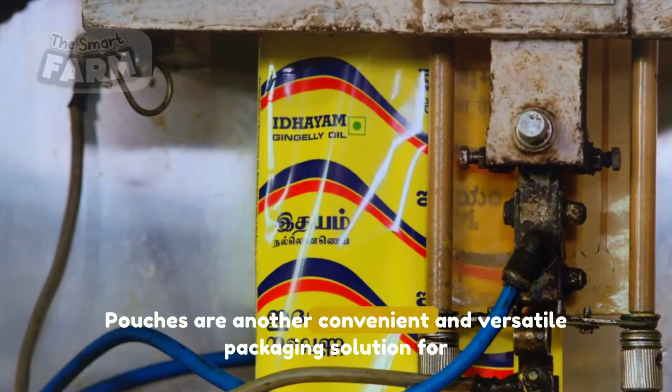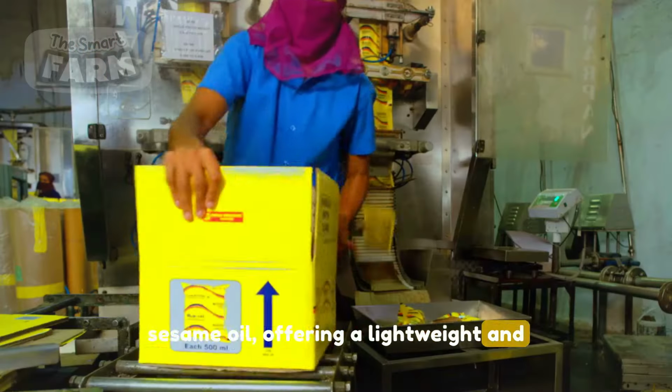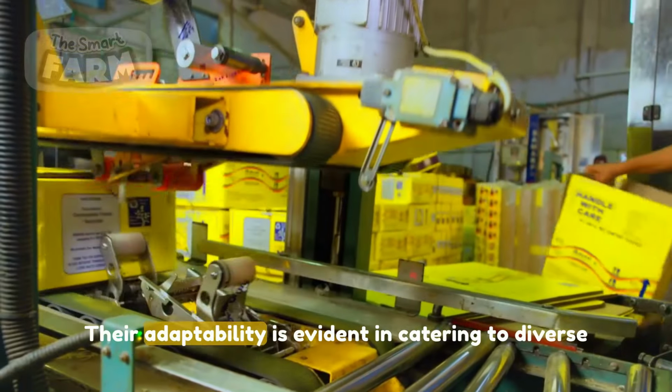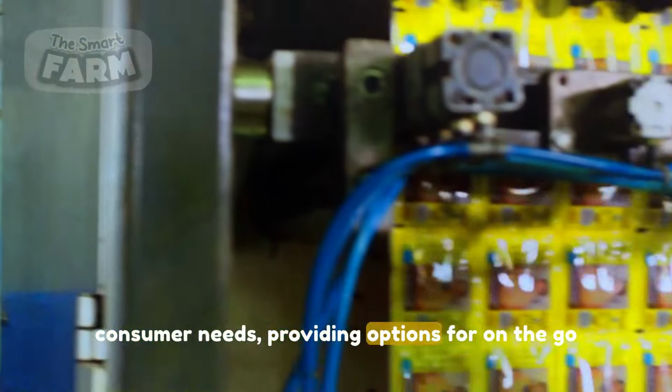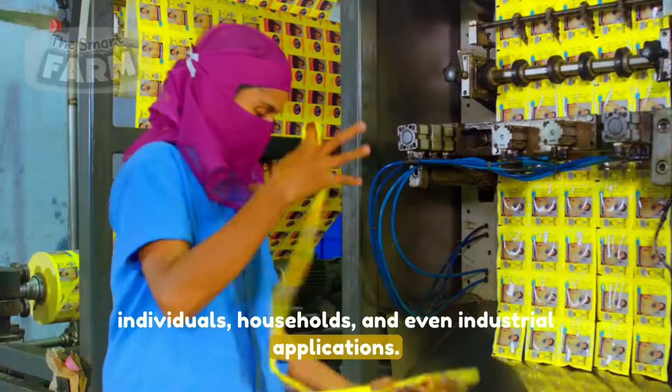Pouches are another convenient and versatile packaging solution for sesame oil, offering a lightweight and flexible alternative to traditional rigid containers. Their adaptability is evident in catering to diverse consumer needs, providing options for on-the-go individuals, households, and even industrial applications.